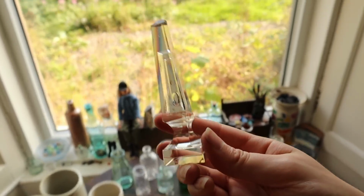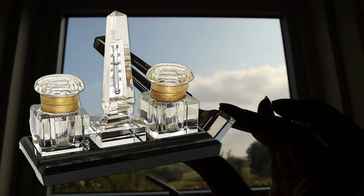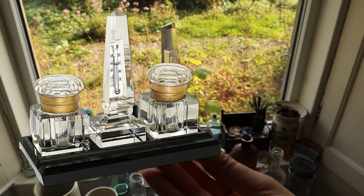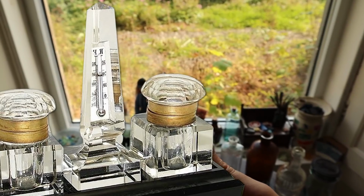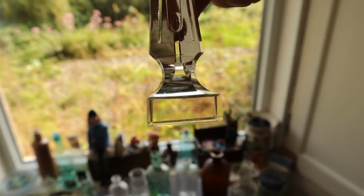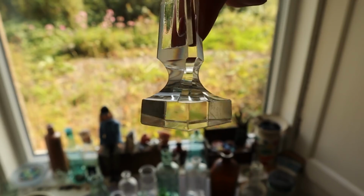It was part of a desk set that had two glass inkwells either side. It stood on a black glass sort of holder, and that had a thermometer in the middle. So the kind of thing you'd get your father on Father's Day. You can tell if you hold it like this, it is not very even. It's not very square. No, it's not very well made.